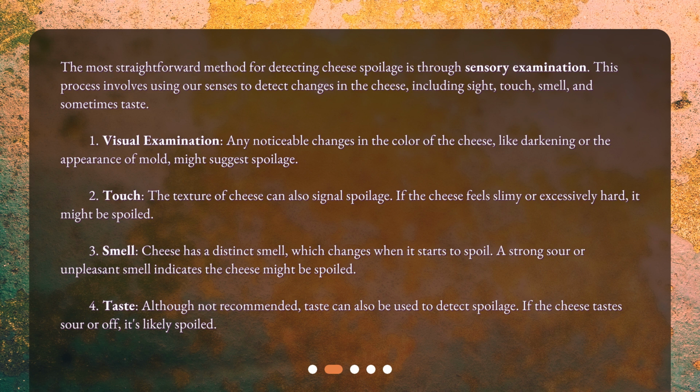1. Visual examination. Any noticeable changes in the color of the cheese, like darkening or the appearance of mold, might suggest spoilage. 2. Touch. The texture of cheese can also signal spoilage. If the cheese feels slimy or excessively hard, it might be spoiled.